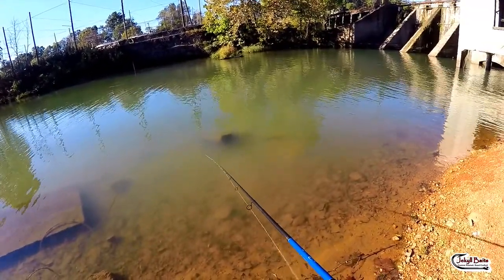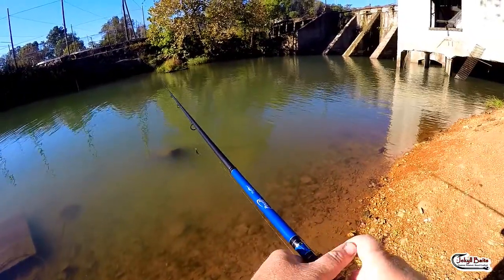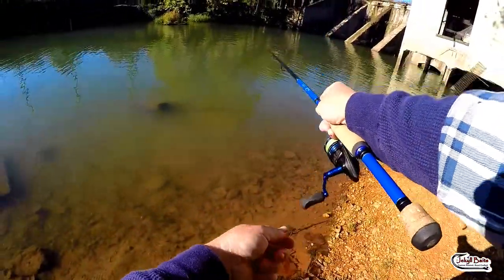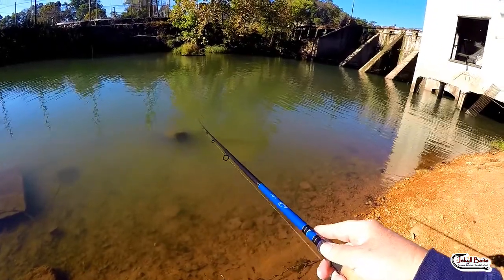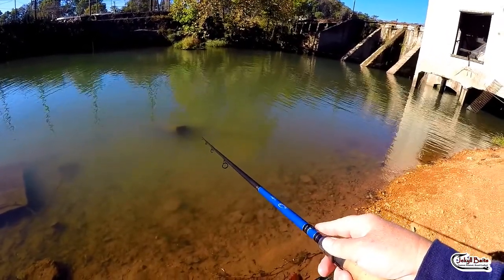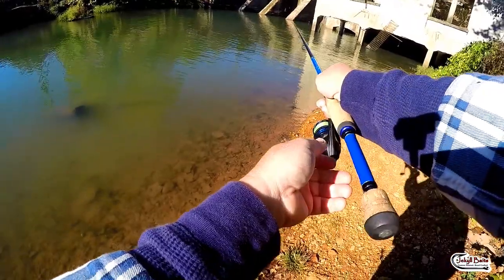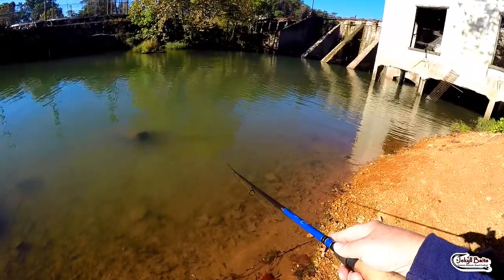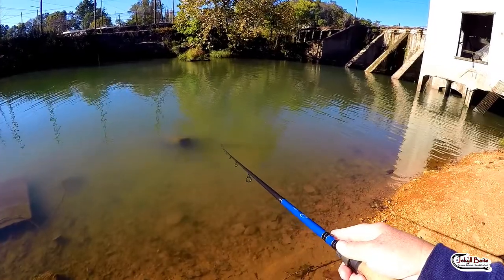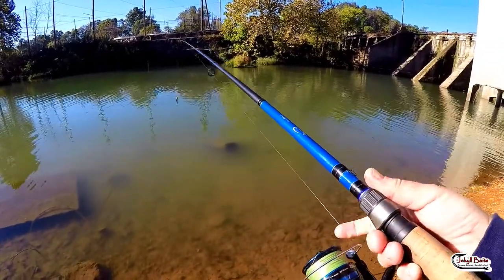There's some deep holes. And if you can coax the right fish at the right time, might come up with something. Make sure that reel seat's tight. Had a follow on that one. Oh, that was a nice bass. Oh my goodness, that was a real nice bass.